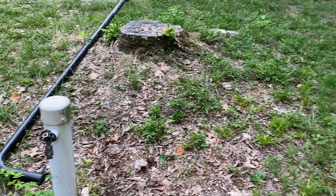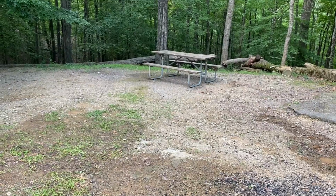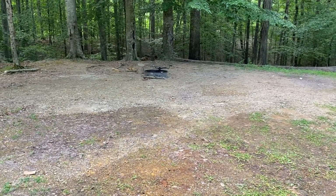Other than a few little things like the pole being tore down, Site 60 was great. I'd recommend it. Cool spot. It was clean, it's fairly level, and it's a good size spot.